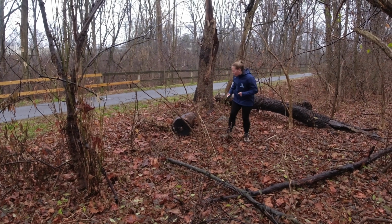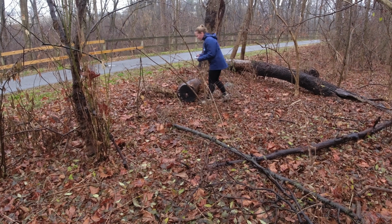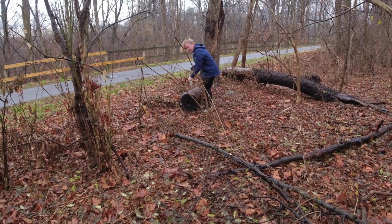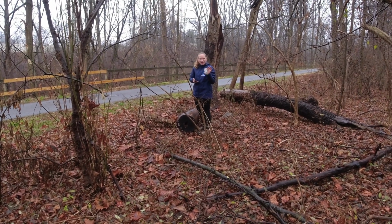Stop. Yeah, I was thinking about this, and I was like, I wonder if it's on the other side of this. And it is. Right where it's supposed to be. In the hollow. So I'll sign the log and be on to our next.